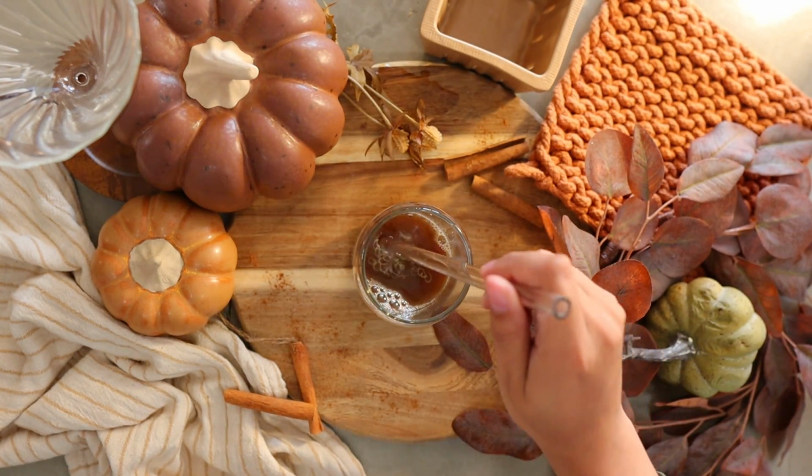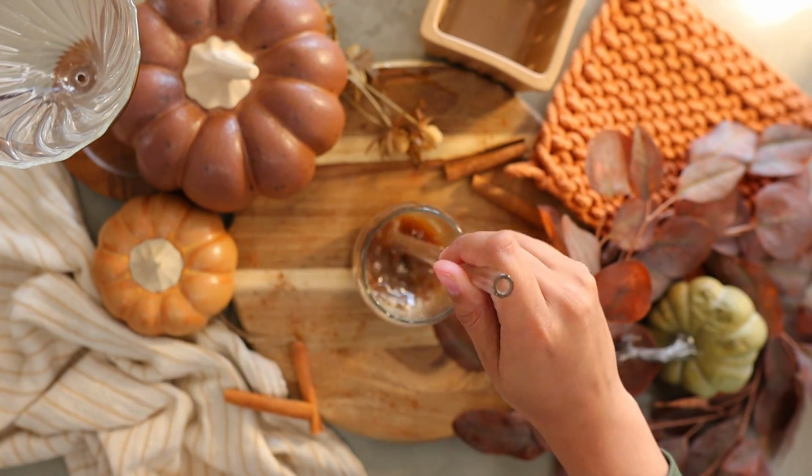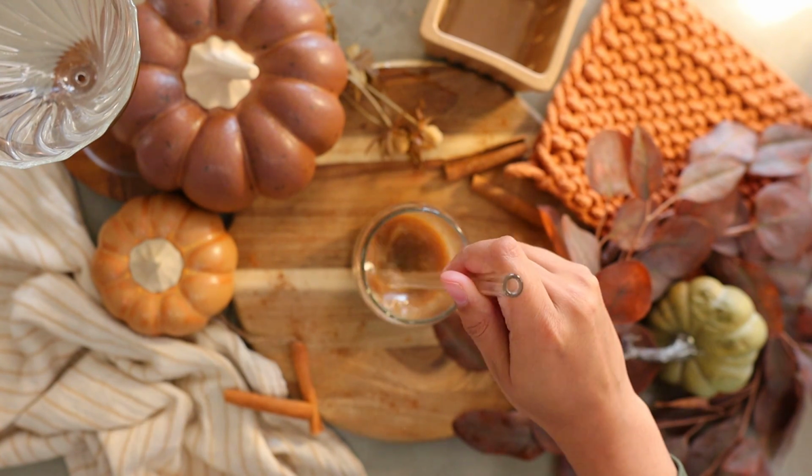You're just gonna start by adding your chai tea to your cup. This is a 1-to-1 ratio with your half and half.